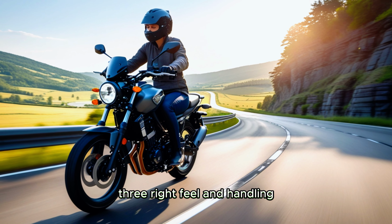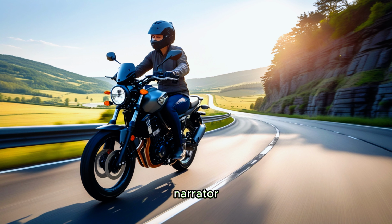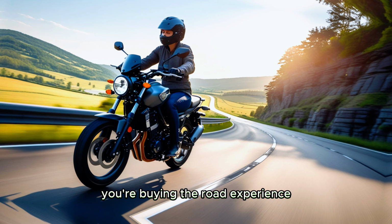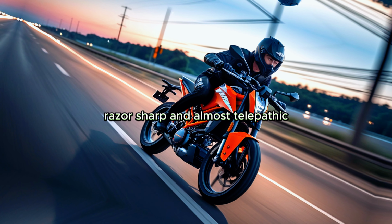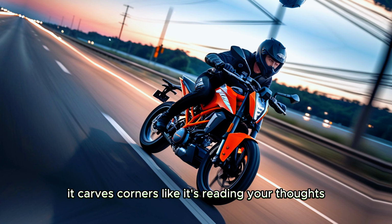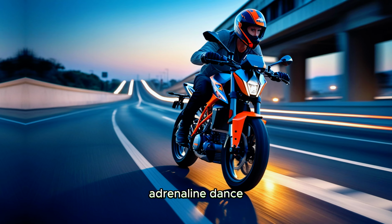3. Ride feel and handling. Narrator: You're not just buying a bike. You're buying the road experience. And this is where the battle gets real. The Duke 390 is agile, razor-sharp, and almost telepathic. It carves corners like it's reading your thoughts, making city riding and canyon carving a high adrenaline dance.